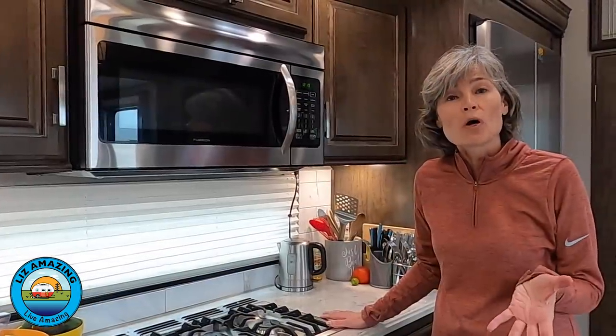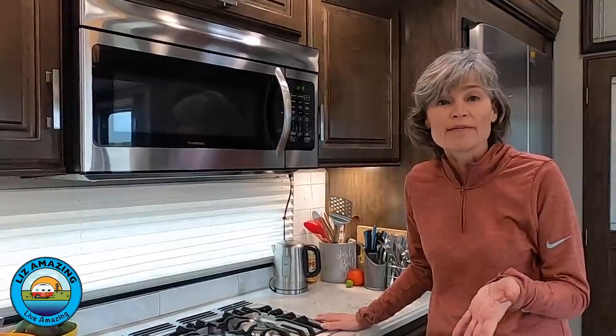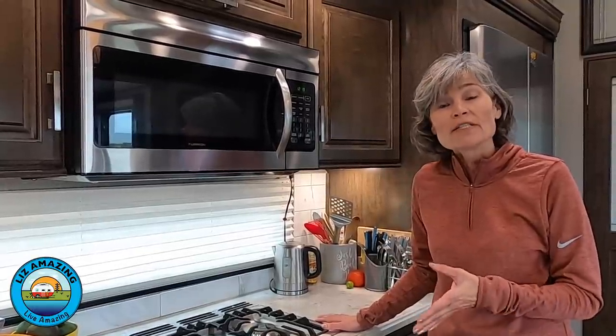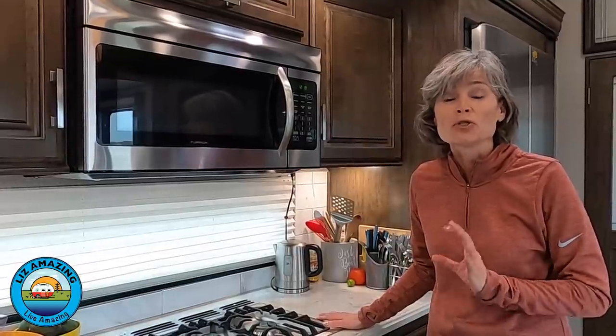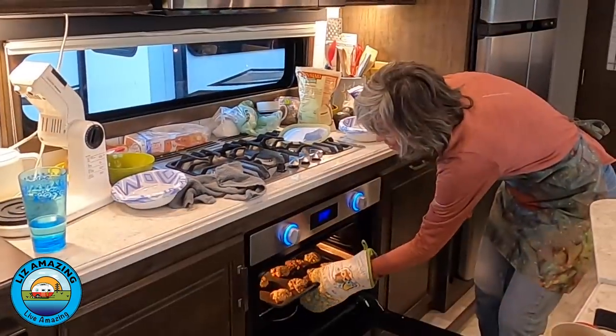If you're looking for a smaller camper, a travel trailer, a camper van that's, say, under 25 feet, you will find ovens in some. I recommend that you don't get an oven, because at that size, you're going to need the cabinet space. I'm a baker. I love having an oven.